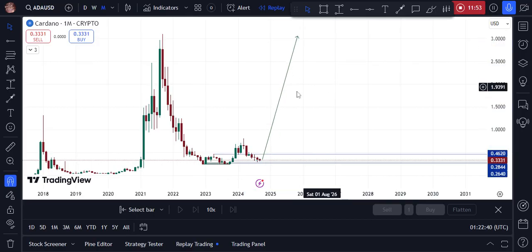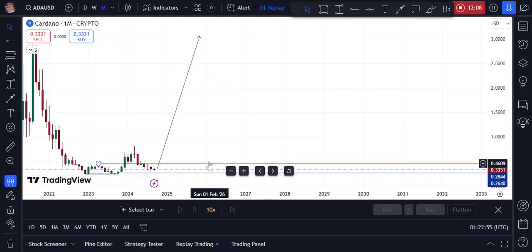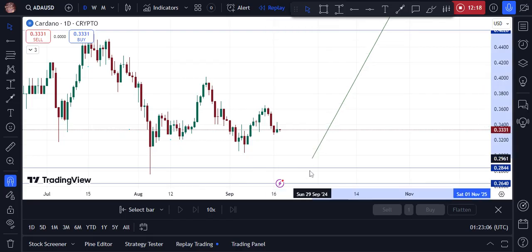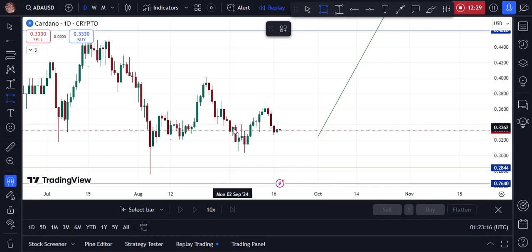I don't know if you can see this. Yes, this is my prediction. The next thing we are going to see for ADA is a monumental surge, as represented by this. Guys, I don't know if you can actually see this, but this is the next move for ADA. Now for those asking for entry, ADA is actually going to surge from this point. You get?